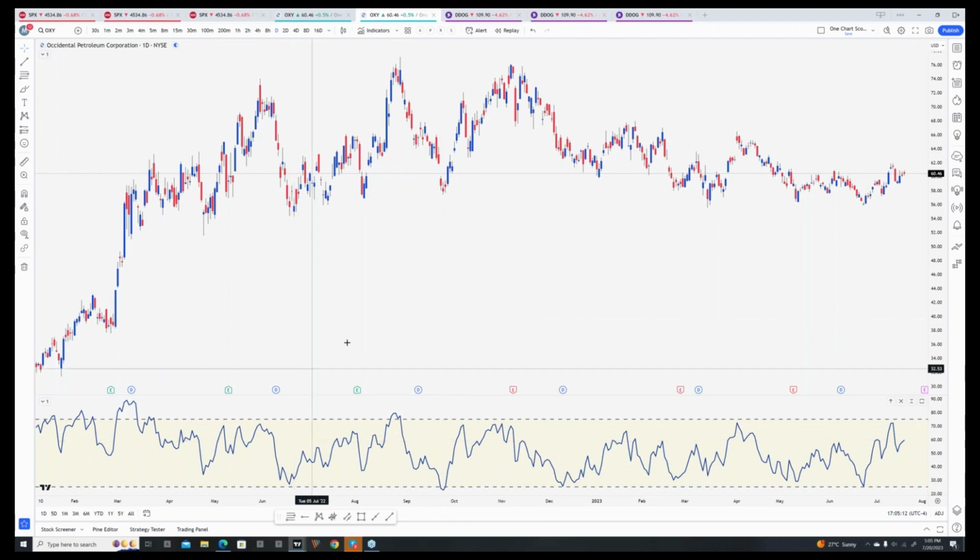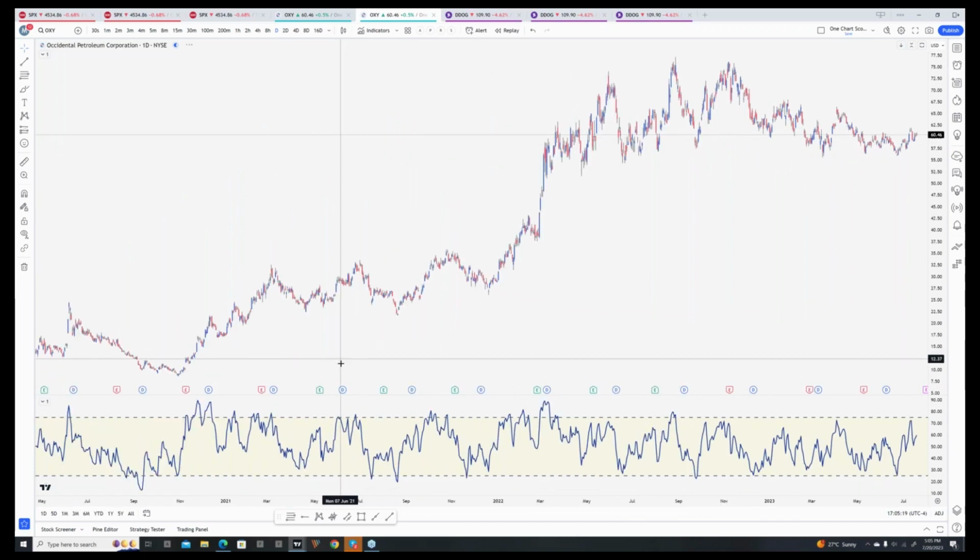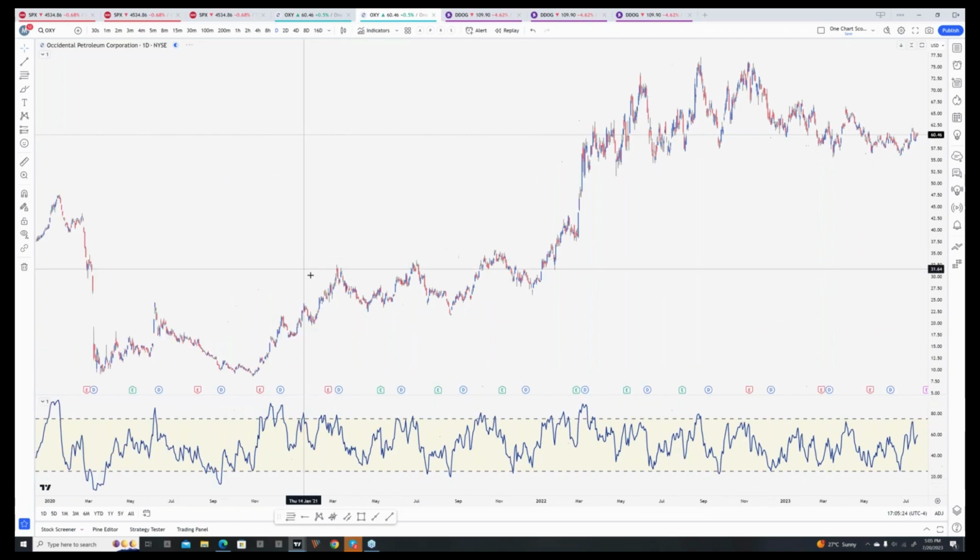Now I'm going to deviate just a little bit, just for instructional purposes here, and say one of the other things I'll do is not use fixed parameters.